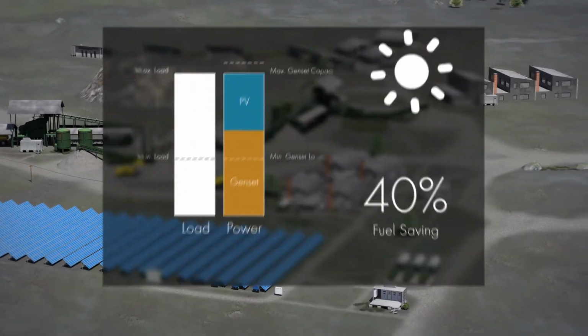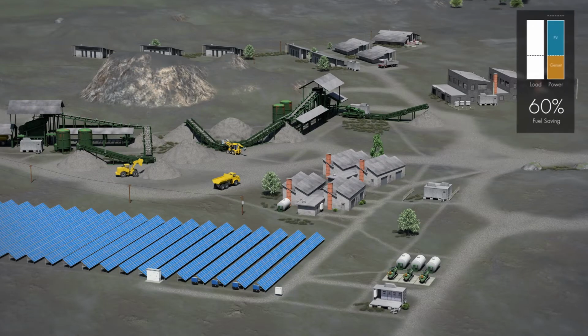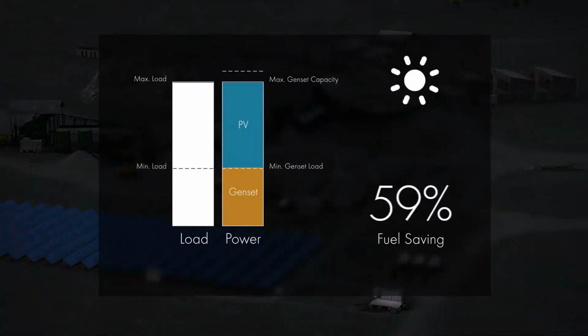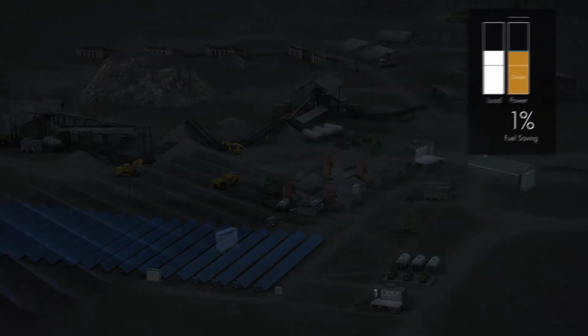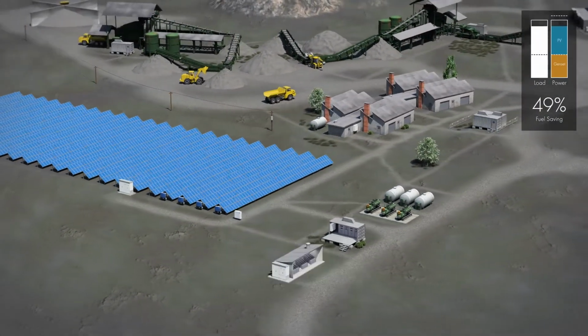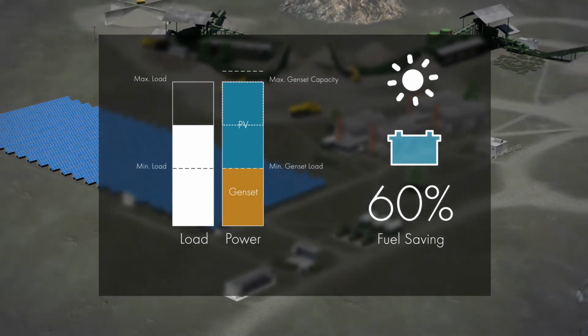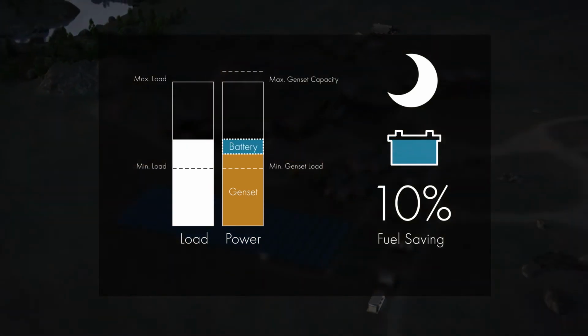On very sunny days, the SMA fuel-safe solution takes care of the required minimum genset loading at any time. In the evenings, gensets provide more and more energy, and at night, take over the entire load. If the system operator wants to use PV energy at night and have additional power smoothing, an optional storage unit can be integrated seamlessly.